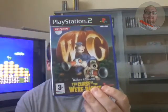And the other one I got was Wallace and Gromit's Curse of the Were-Rabbit, which just looks like a bog standard platformer to a degree, action comedy adventure it says. But those were the games in the deal that I wasn't interested in, but it wasn't what I picked the deal up for. These next lot are what I got this package for.